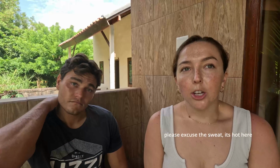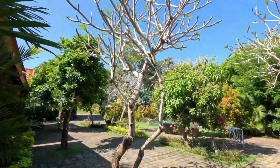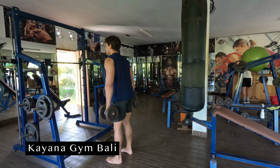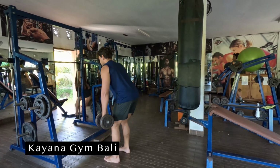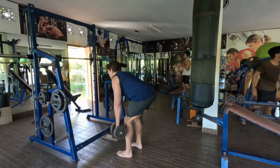We got back to our accommodation and we were quite tired from the day, so we just took an hour to chill, jump in the pool, and relax for a little bit. And then we went over to our gym. Our accommodation did come with a gym, which was really nice, and we did a leg session. Pretty sweet. We did some RDLs, Romanian deadlifts, after warming up.